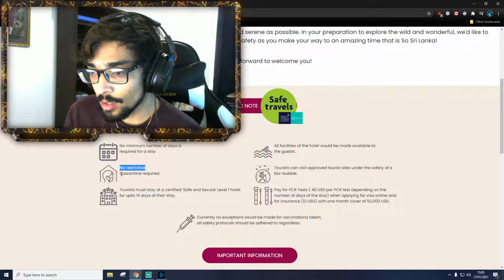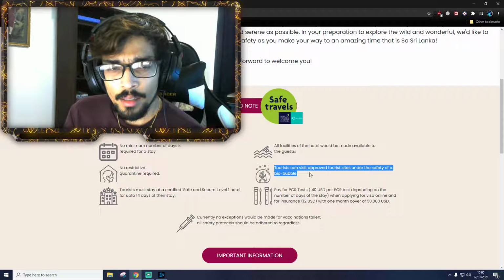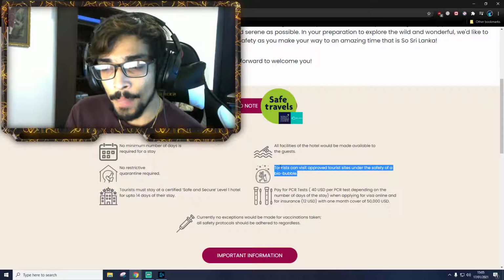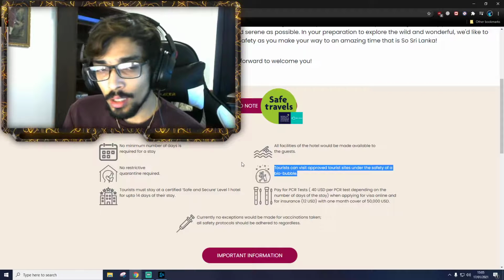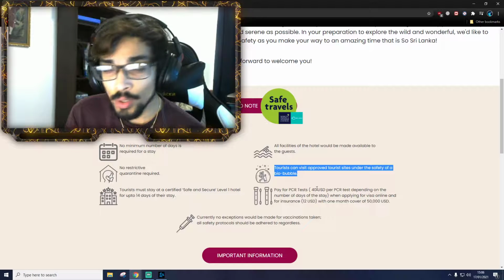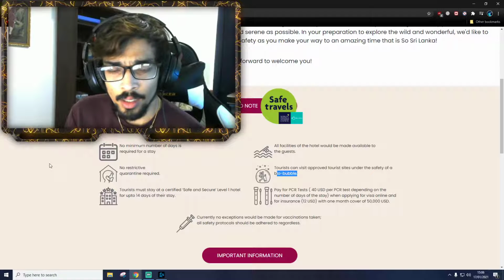So it says no restriction, no quarantine required. Tourists can visit approved tourist areas. So if you are traveling as a tourist for 10 days, depending on the certain tourist attraction, they have a bubble version where you can go outside, no problem. I guess you have to follow the wash your hands rules. I don't know how that really works until you go and find out. But at least it allows you to go and do your tourism stuff, as long as there's a small hazard. Maybe it's all bubbled out. I don't think Sri Lanka is that technology wise.